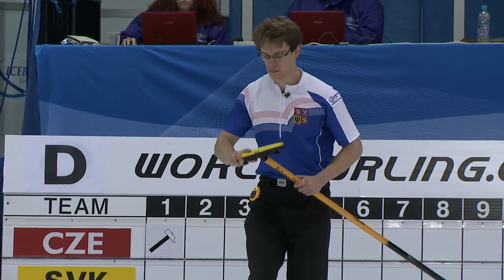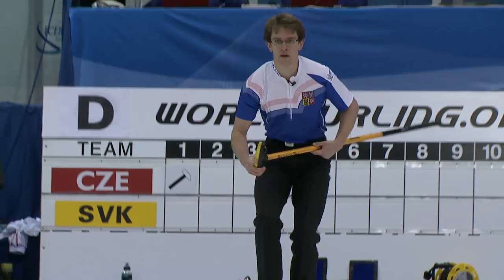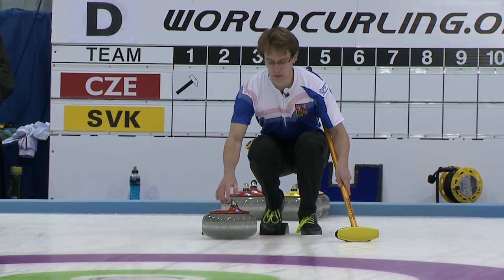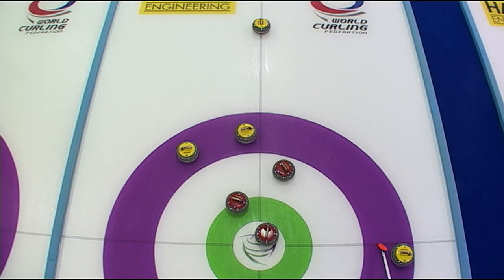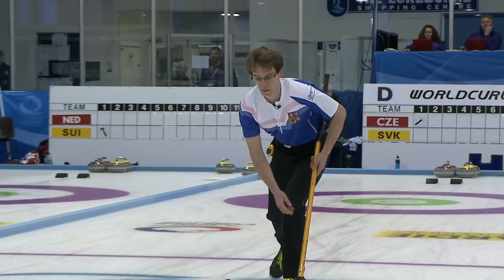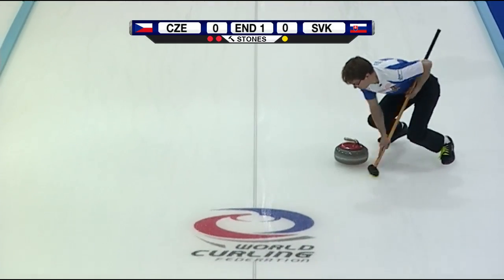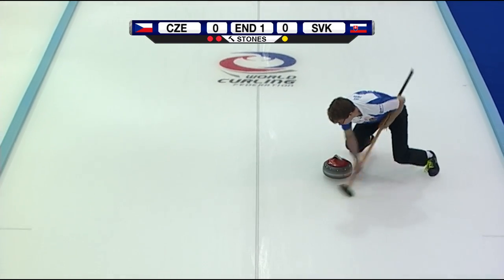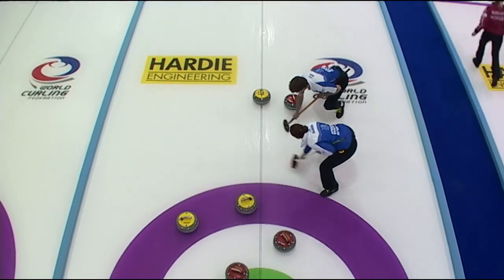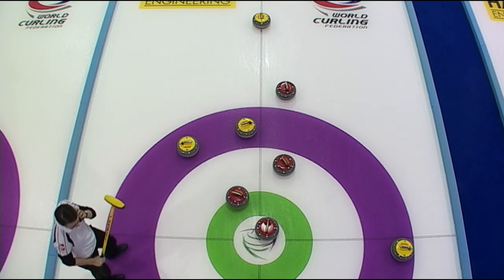So a really good shot here would be perhaps just to tap that front one up a little bit more, but curl sufficiently to be on the inside of it, as you see it from the skip's point of view, preventing any kind of useful raise on the takeouts by Slovakia. So if he can just a little roll inside here, it'll be a nice shot for him. That's a controlled draw weight. Tap back weight. Well, perhaps a little bit light, but I don't think too much harm done with that.